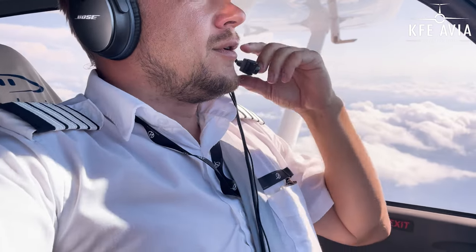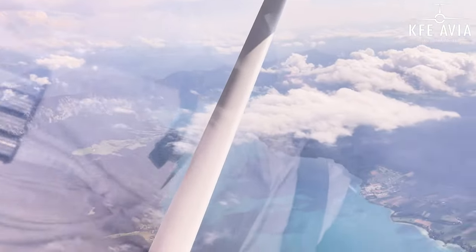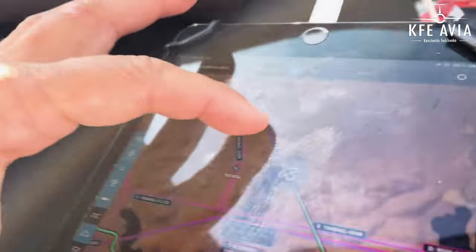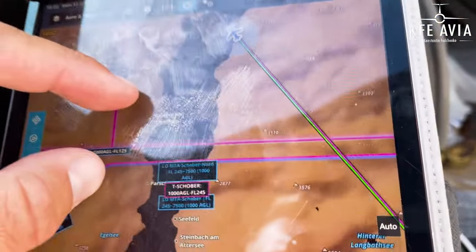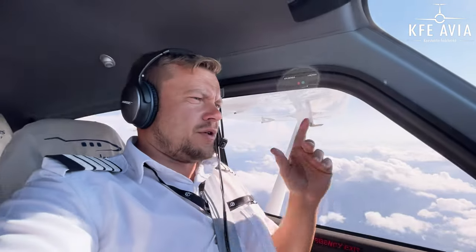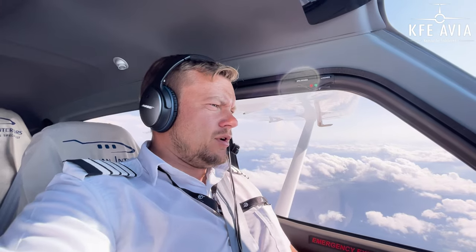Good. In Straubing, it is good too. We are still in Austria, overflying some lakes. Cruising at 130 knots true airspeed, with a bit of headwind, 23 knots.